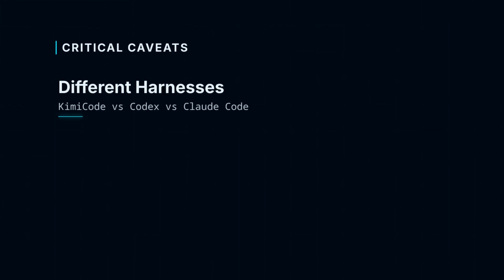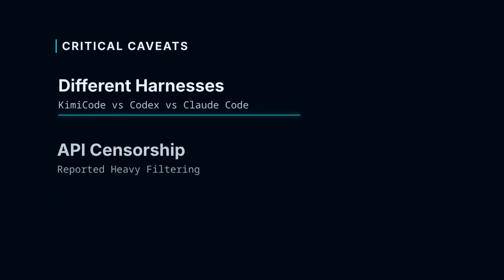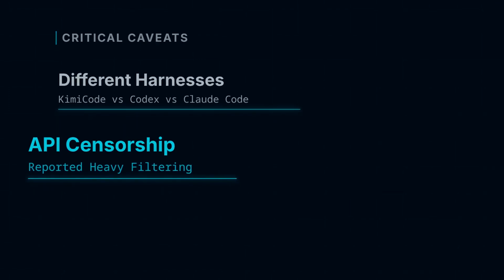And here's the caveat every engineer needs to internalize before trusting a single one of these numbers. The benchmarks used different harnesses, so these are not clean apples-to-apples comparisons. The API is also reported as heavily censored.